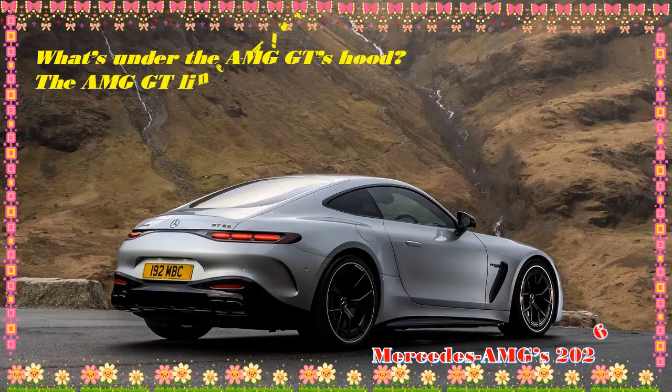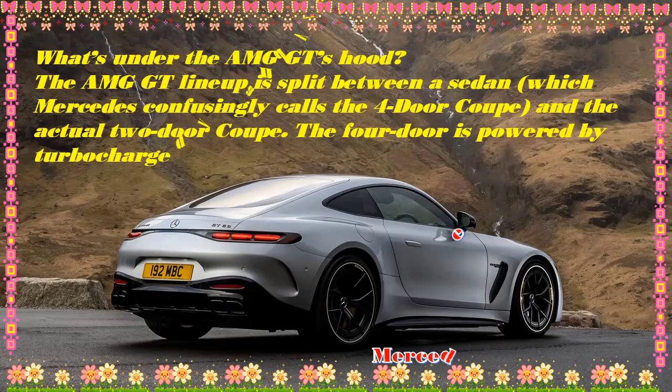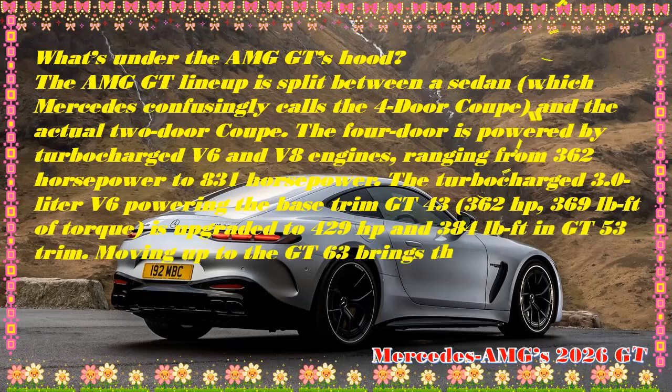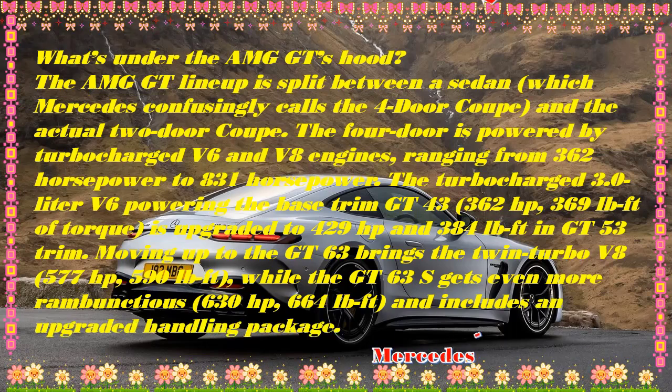The three-pointed star brand is preparing an entirely new generation, and since tradition doesn't mean much to Mercedes these days, it will be an EV. Yep, you read that right, the successor to the current Mercedes-AMG GT 4-door coupe will be a battery electric vehicle.